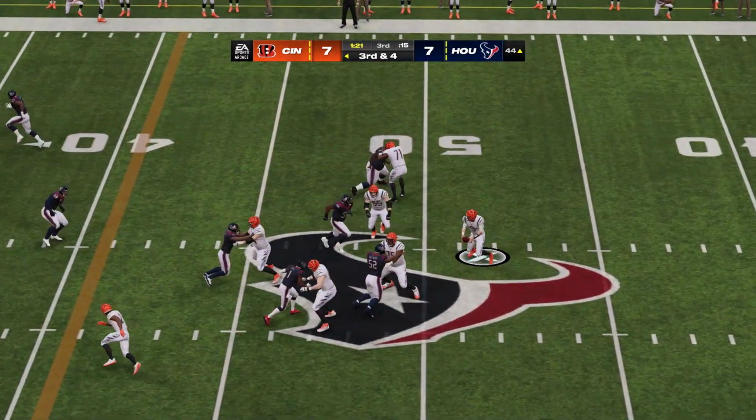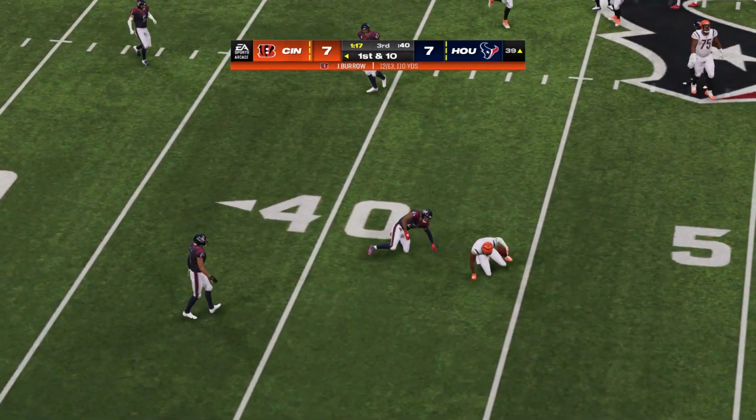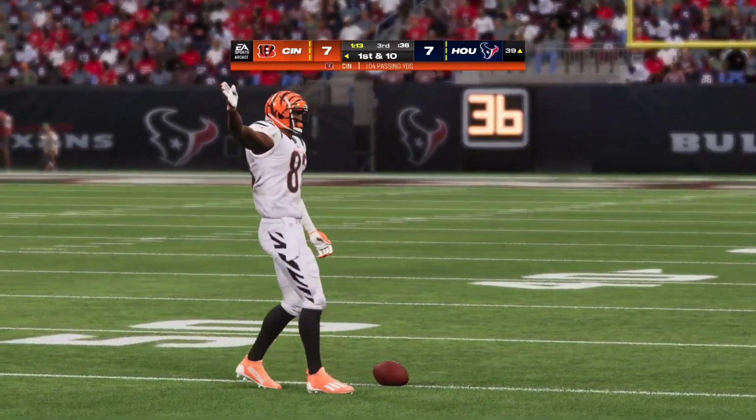Here's Burrow setting up to throw it. And that's caught one more time by Boyd. And he is going to have a Bengals first down. They needed 3. He doubled that.